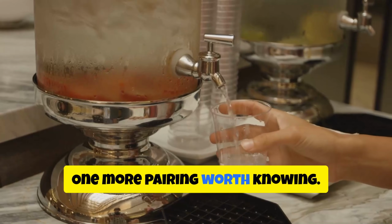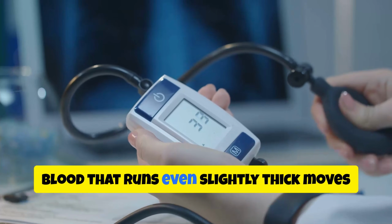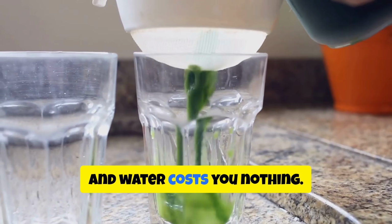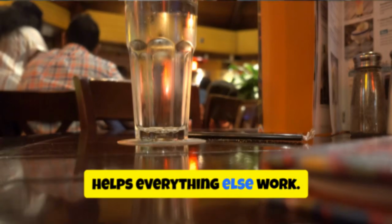One more pairing worth knowing. Keep yourself well hydrated. Blood that runs even slightly thick moves harder through narrow vessels, and water costs you nothing. A glass with your evening plate quietly helps everything else work.